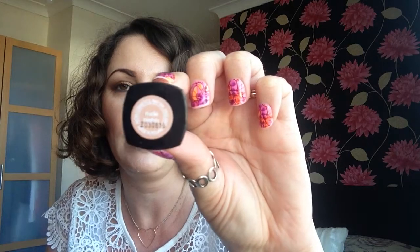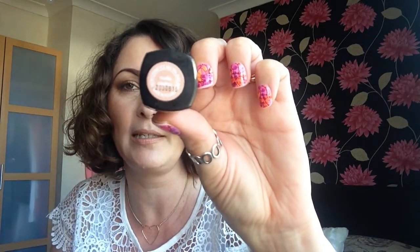So I'll just repeat the name again. It's the Ultra Colour Bold Lipstick, and that one was Blush Brights. The next one is the one that I'm wearing today, and it is called Nude Nights. Again, this is a new colour. They do have two nude shades, but I thought I'd try this one.